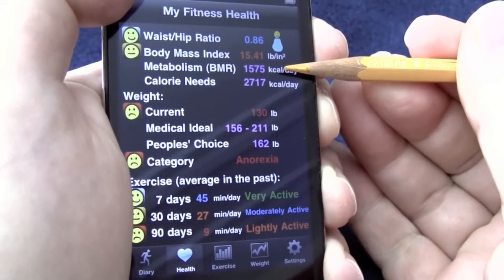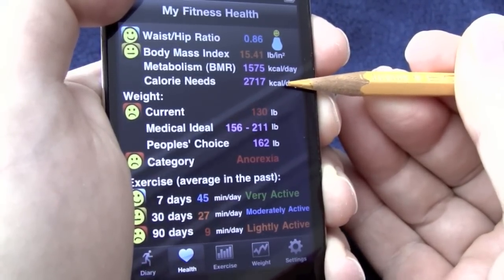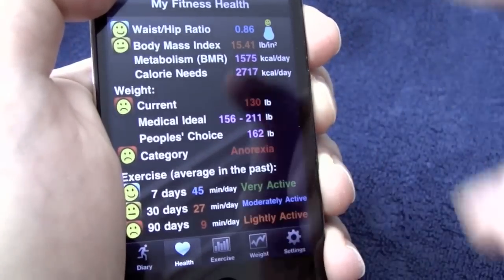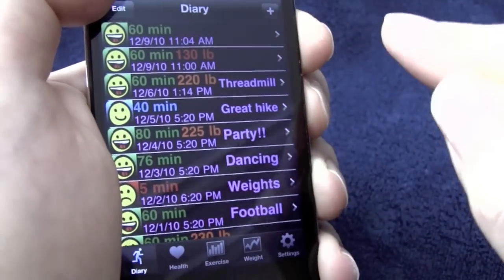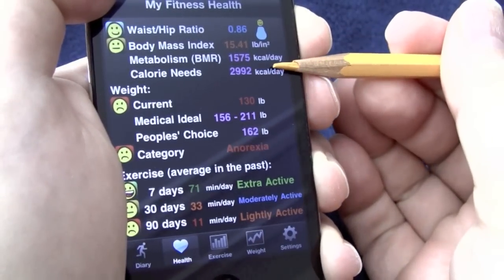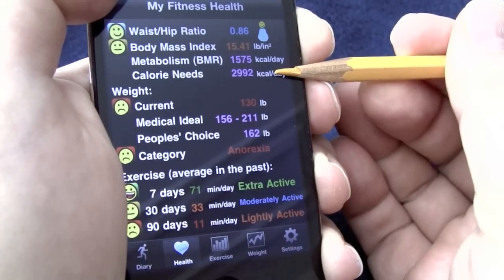Unlike metabolism, calorie needs take into consideration how much you exercise. For example, now your calorie needs are about 2,700. Suppose you exercise a lot this week. So, you exercise a lot, you need to eat more, so your calorie needs now increase to almost 3,000.